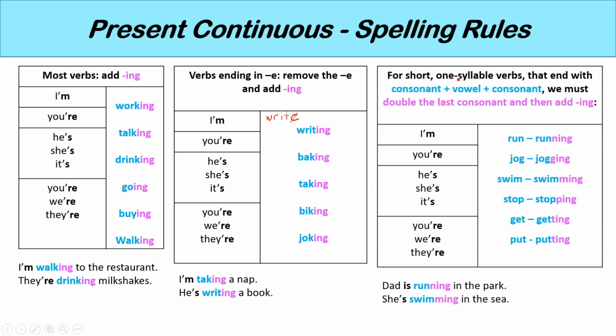Now, this last spelling rule is the most confusing. For short one-syllable verbs that end with consonant, vowel, consonant, we must double the last consonant and then add ing. So, for example, run is a short one-syllable verb and it ends with a consonant, a vowel, U, and a consonant. So we have to double the last consonant, which is N, and add ing. So run becomes running with two N's. Jog is also a short one-syllable verb that ends with consonant, a vowel, and a consonant.